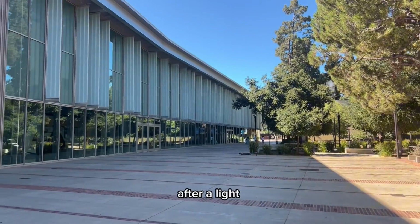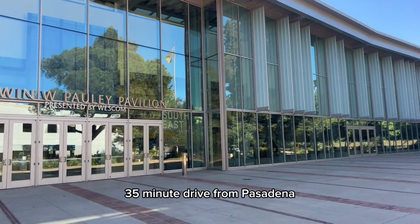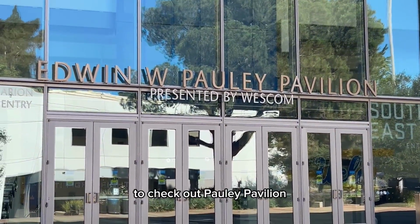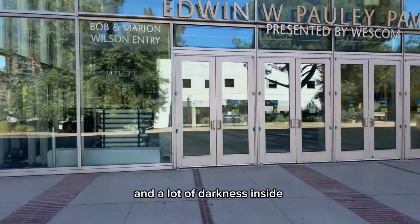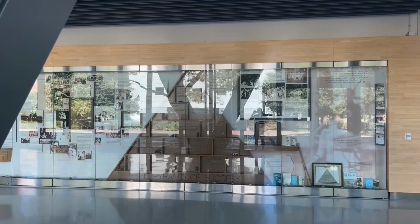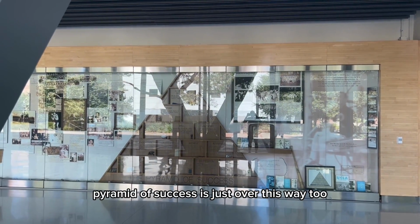After a light 35-minute drive from Pasadena, we've made it on UCLA's campus to check out Pauley Pavilion. A lot of people outside and a lot of darkness inside isn't a good sign. Pretty good shot inside the concourse from here, but we're not doing anything with it. Pyramid of Success is just over this way too.